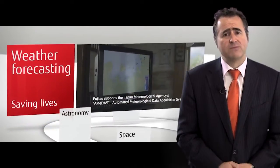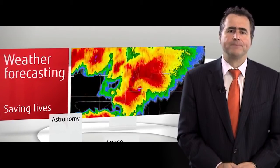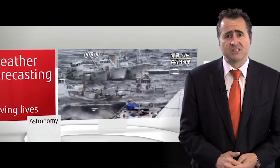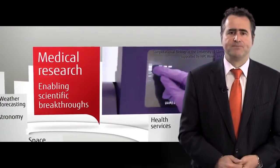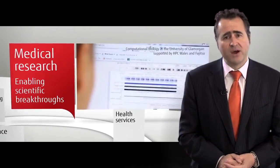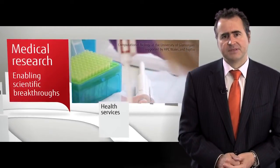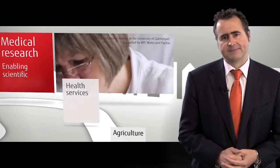For weather forecasting, we provide the systems that collect, process and distribute data around the clock. And as well as forecasting, the data helps to orchestrate response plans to impending extreme weather conditions, helping to save lives. In medical research, Fujitsu supports some of the world's leading research organizations by providing non-stop, high-volume measurement and analytical systems. These allow researchers to turn the massive data streams they collect into new scientific discoveries and findings.